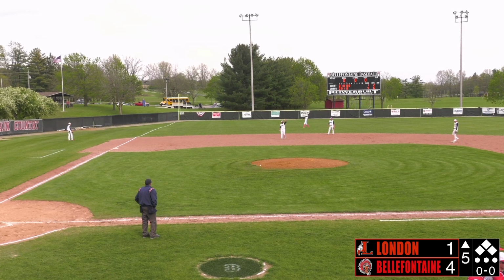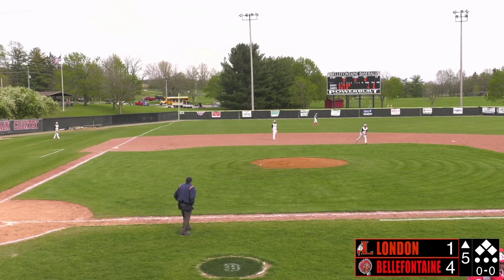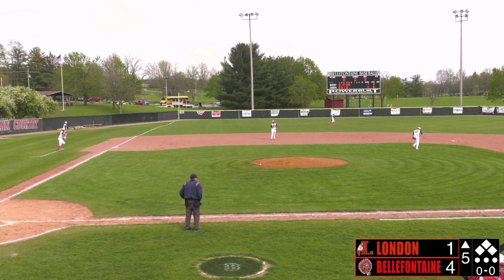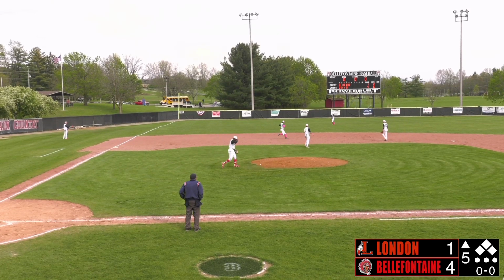Four to 1 now over at the softball world. The Lady Red Raiders are up 4, and your hometown Chiefs 1. Looks like it is the bottom of the 4th inning over there. The Lady Chiefs up to bat, hoping to close the gap a little bit in their 3-run deficit.